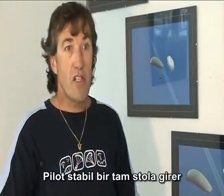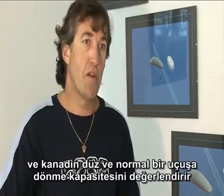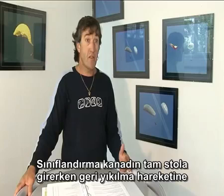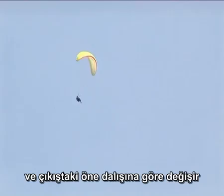The pilot induces a stabilized full stall and assesses the wing's capacity to return to straight and normal flight. The classification depends on the rocking back movement during the entrance of full stall and the dive forward upon exit.